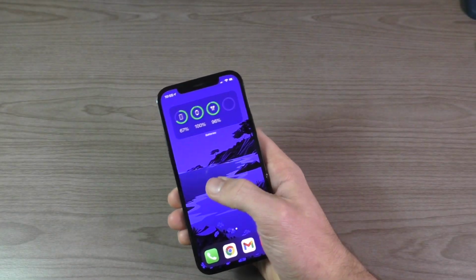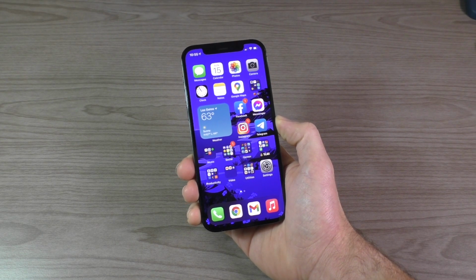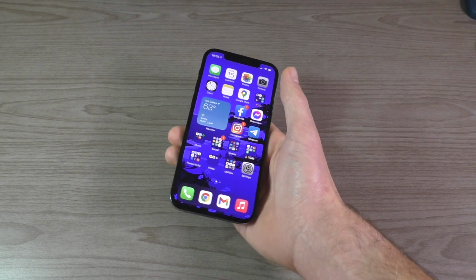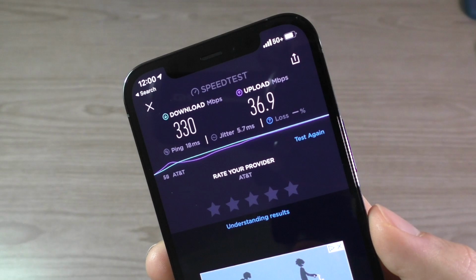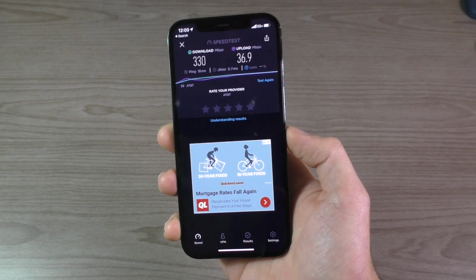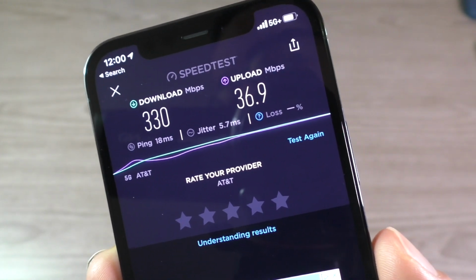So anyways, this is really something that's going to vary with your area. I am in a 5G service area because I live here in Northern California, so my local city is completely blanketed in 5G. But of course, like I said, there are multiple flavors of 5G. Sometimes you're going to get speeds like this. This is 5G Plus, as AT&T calls it. This is the ultra-wideband 5G, and this is the stuff that they pivot in the marketing. So as you can see, got 330 down, which is insane. That's faster than my home internet, and 37 up.